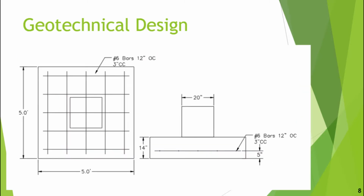This slide is an example of one of our 5 by 5 foot footings. In this footing, we have number 6 bars placed 12 inches on center. We also maintained 3 inches of clear cover. Our reinforcing bars were placed at a depth of 9 inches.